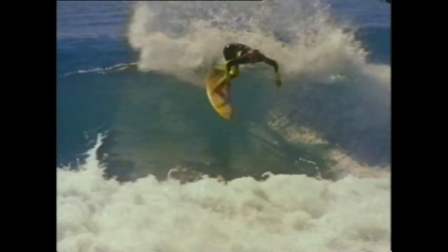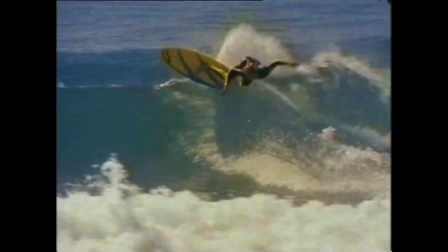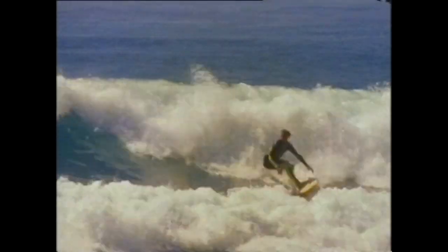Board design is a complex game of mix and match, since minute changes in any one feature affects all the others. The most crucial aspect of design is the fin. Designers experiment with their shape, number, depth, angle, and placement, striving for a compromise between grip in the water and maneuverability. The standard formula is three shallow fins.